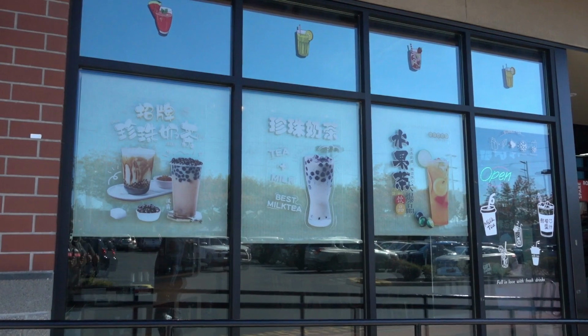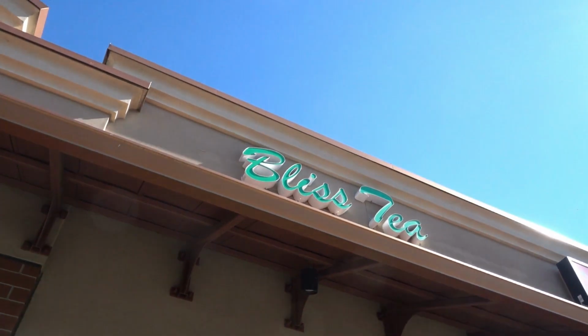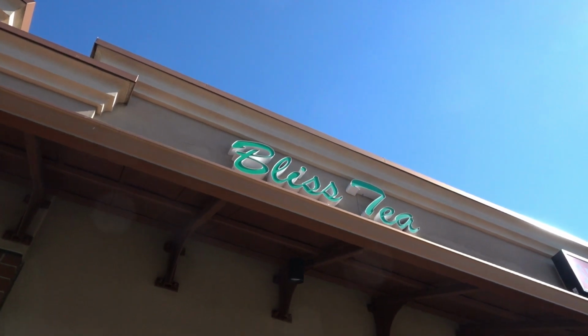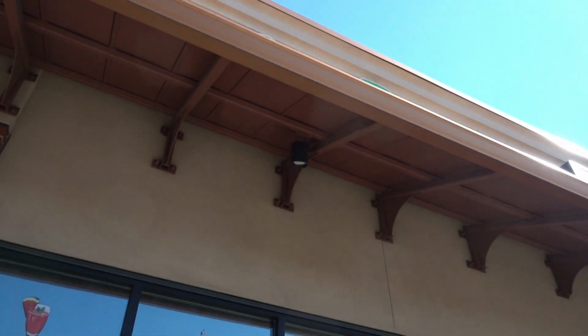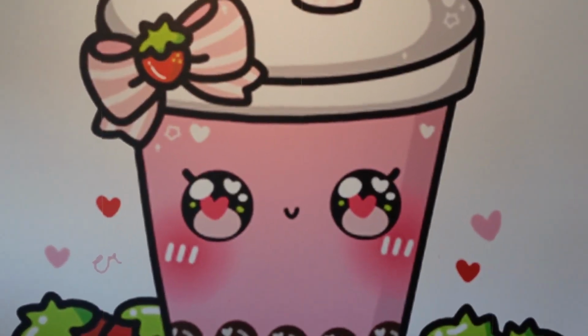After lunch, we headed next door to get some boba. We went to Bliss Tea, known for their cream cheese foam. Thankfully it was literally right next door, so we had lunch and we just got up and walked right over. I had the cream cheese foam with roasted oolong. And I had the peach oolong tea.